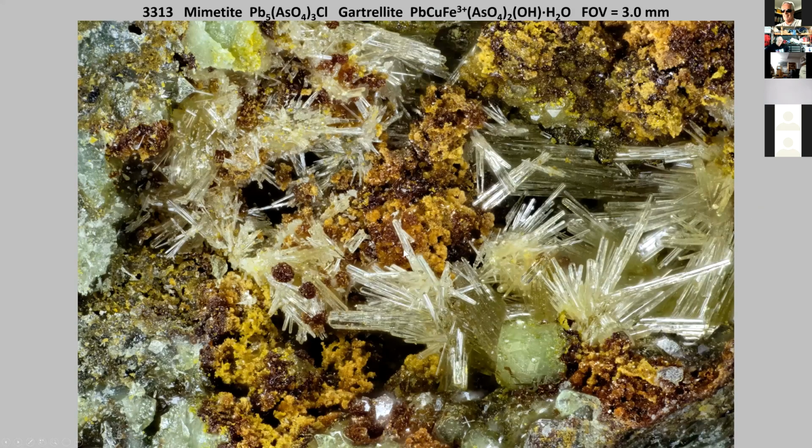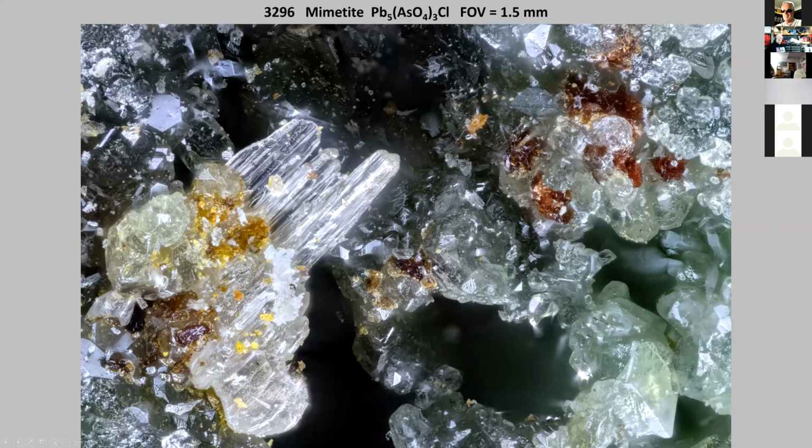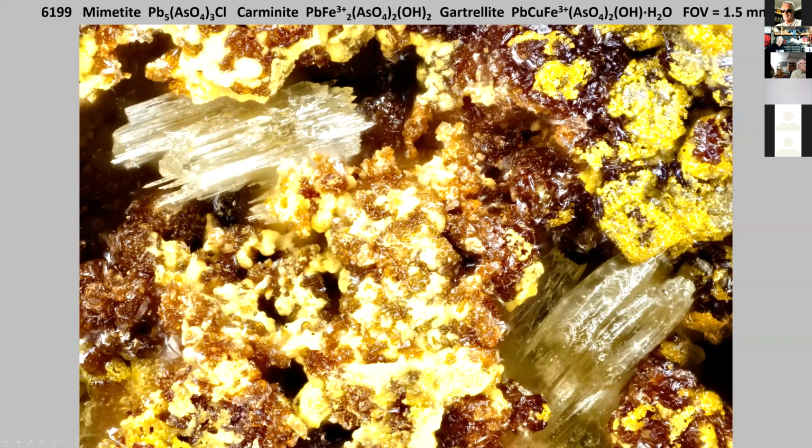Colorless mimetite crystals with gartrellite and carminite. It's all in a scorodite matrix. Now, this is another one out of an old collection that was on the dollar table in 2019. And we've got more mimetite on here. You can see some of the scorodite is crystals, a little bit of carminite. And two groups of mimetite with carminite and gartrellite.